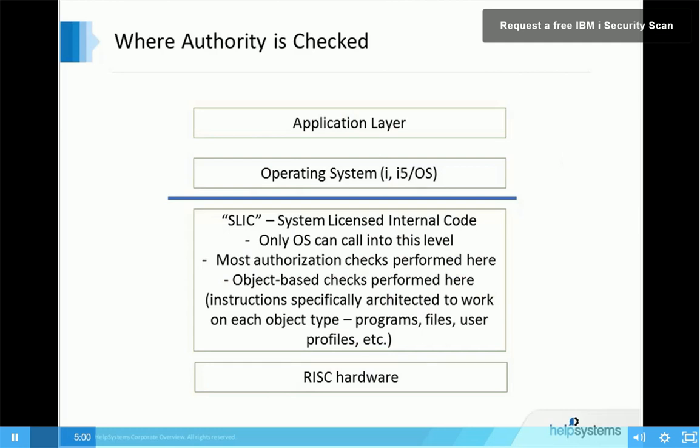Okay. So one of the things that I wanted to explain today was really where authority is checked. One of the reasons why IBM i security is so robust is actually where the authority is checked. So if we start from the bottom up, we start with the hardware. So it's RISC-based hardware. And then there's a layer of code that runs right on top of that hardware, and it's called SLIC, System Licensed Internal Code. And only the operating system can call into this layer of software. We, as an application provider at Help Systems, cannot call into that. Our interfaces are limited to calling either commands or APIs, and those are the things that have been defined at that operating system layer.